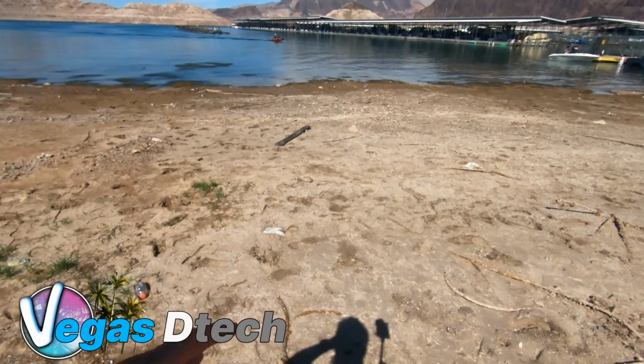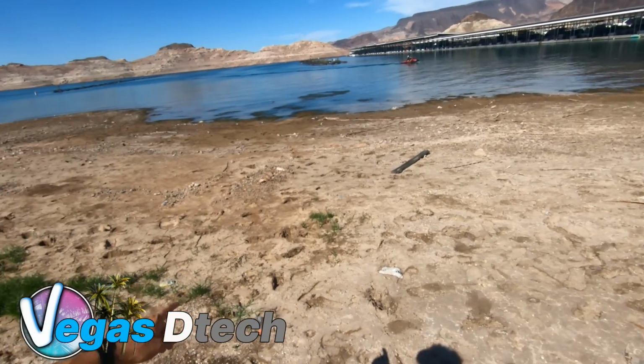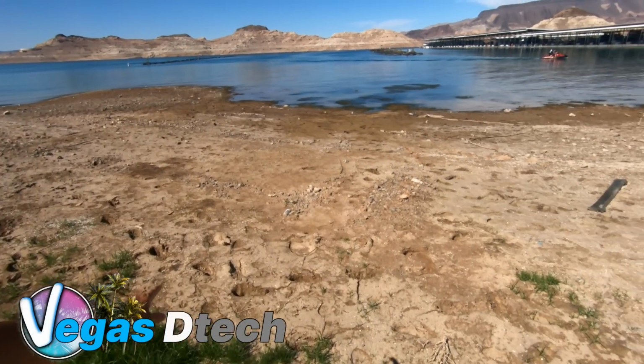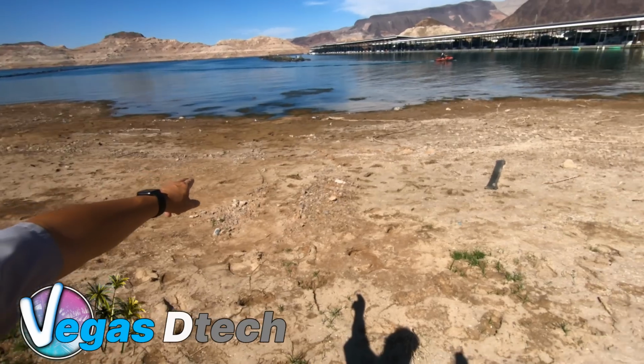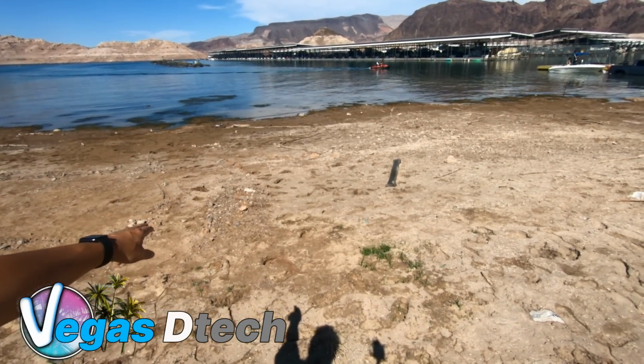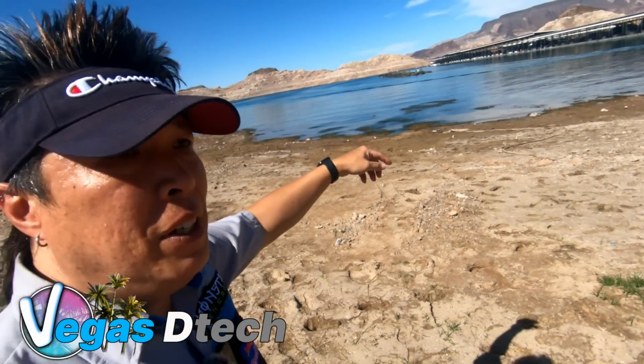This is new exposed dirt from the water right here, based on these deep footprints that I'm getting right here. This is all brand new footprints, guys. It's very unstable ground right here. You start stepping into that, if there's no rocky foundation here, you're gonna sink down. And I had that happen to me when I went over here to go take a look at the boats.